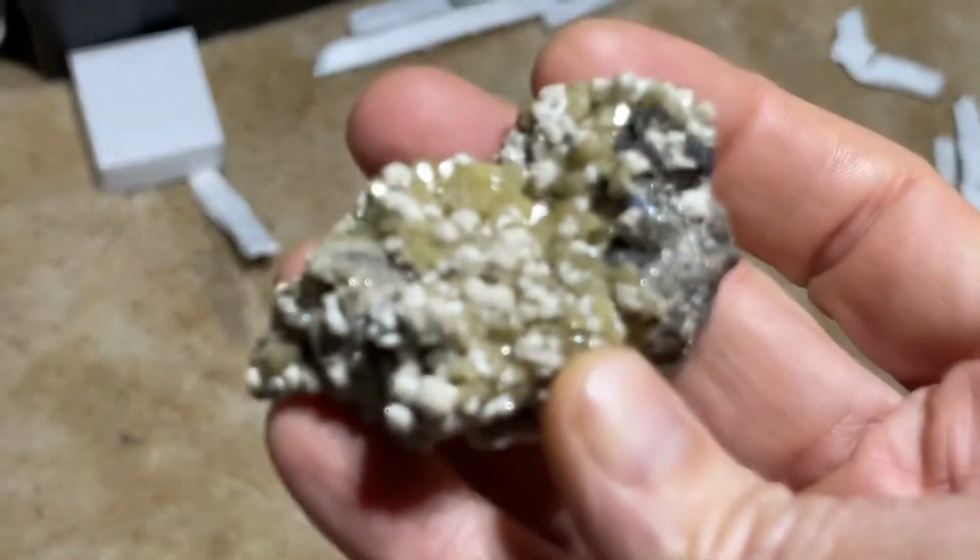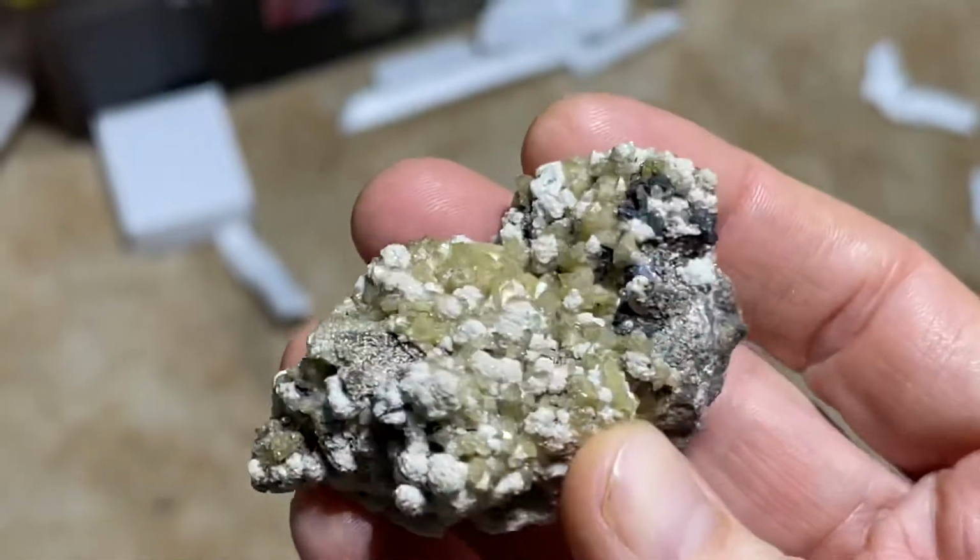I cannot read that. Dolomite, smithsonite. Oh, I don't know-ite. Dolomite, smithsonite. It's all kinds of stuff. This is a rock for Carl to help me figure out.